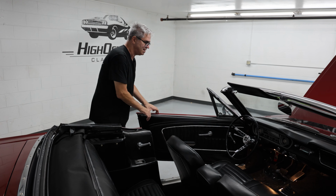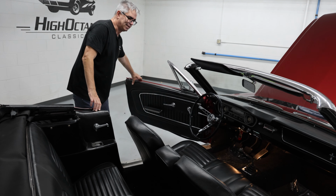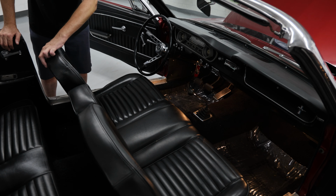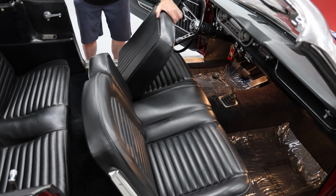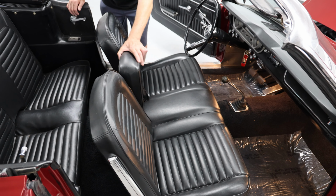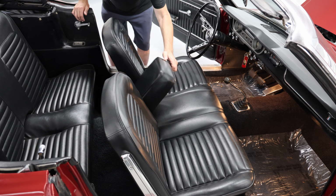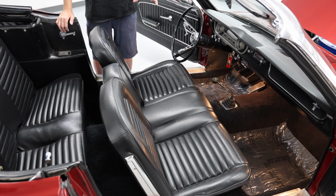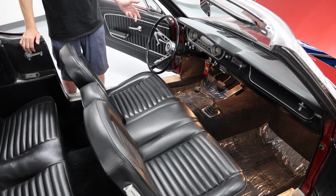Now inside we'll see here, most people think that Mustangs all have bucket seats. That's not true. This is the standard front bench seat. You can fold it back like this to go into the back seat area for access, but this center section folds down. Chrysler had a similar deal on some of their cars, but again, the bench seat up front is standard fare. You paid extra for the bucket seats. Same thing with a console if you wanted to have that.